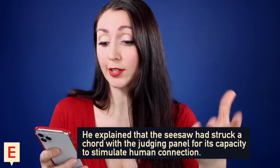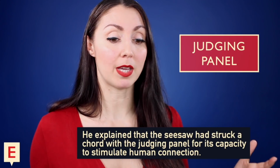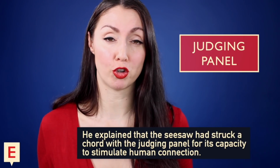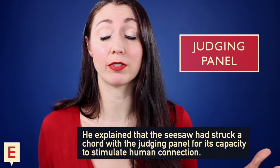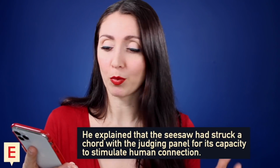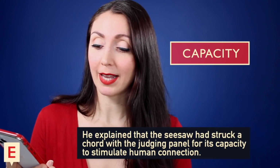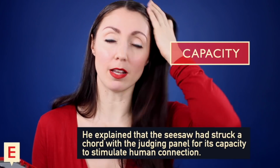So this seesaw had struck a chord with the judging panel. Panel is a name that we give a group of people that are chosen to do a job. So here it's a judging panel. So it's a group of judges who've been brought together to judge the awards, for its capacity to stimulate human connection. Capacity here just means ability.